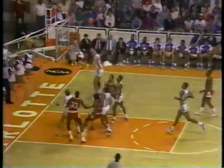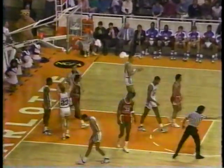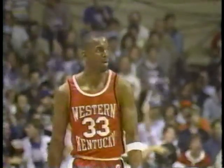Gordon on the run to McNary. He missed. Follow shot will not count by Kennard Johnson. And they'll call Kennard Johnson for the foul. Looked like an aggressive rebound on the part of Kennard Johnson.